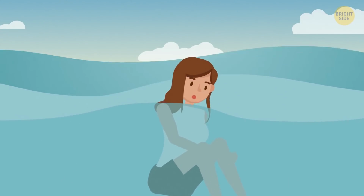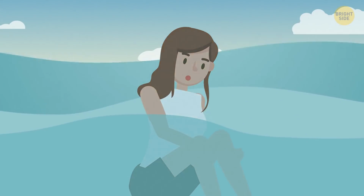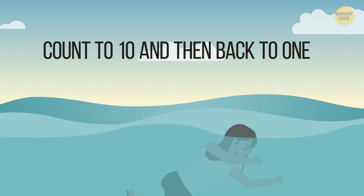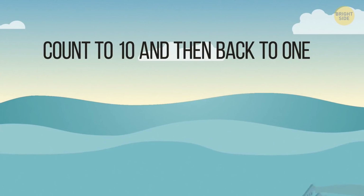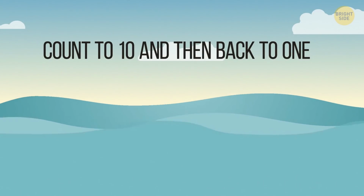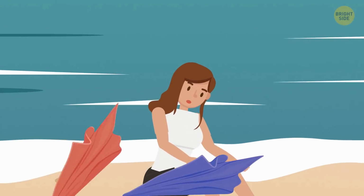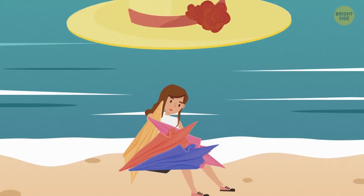Your body temperature can also drop if you've been in the water for too long. Count to 10 and then back to 1. If you can't do it many times over and over, get out of the water immediately. Otherwise, you could pass out in the water. When you get back to the safe shore, warm yourself up with towels, layers of clothing, and a hat.